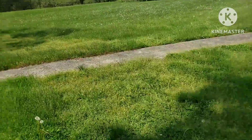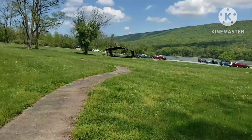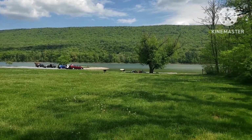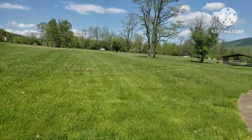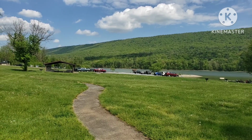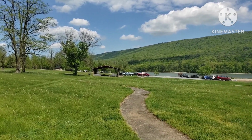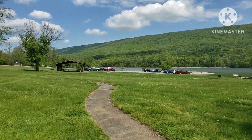But you got a little path here, got a pavilion right there. And like I said, the boat launch is there. Got a little grill and stuff. It's pretty cool. I don't think there's a whole lot of this one. I guess there's bathrooms over there. Got a dumpster and stuff. If you're having a picnic, got a grill over there by that one, by the pavilion too. So it's a nice little area.